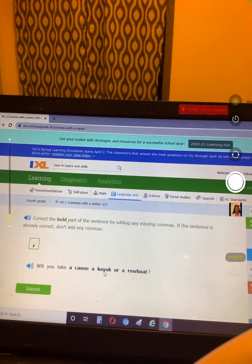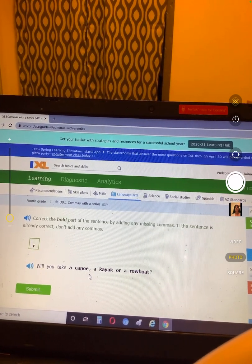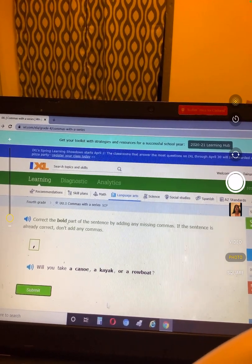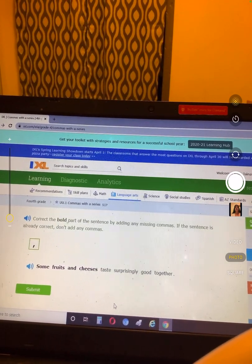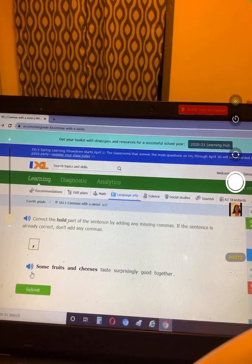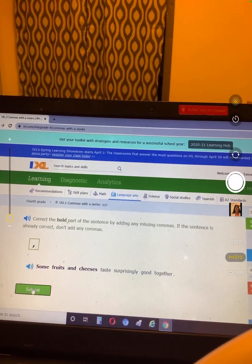Will you take a canoe, a kayak, or a rowboat? Canoe, comma, kayak, comma. Okay? That's how you do this. Some fruits and cheeses taste surprisingly good together. Fruits and cheeses, we don't have a list. We don't put a comma.